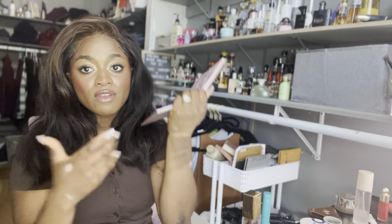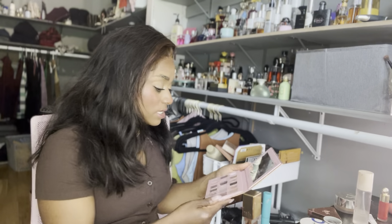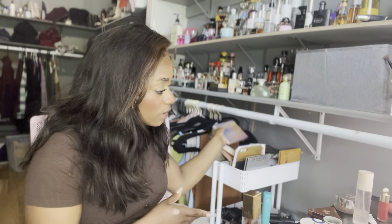The most important thing for me when I use a palette is it needs to show up on my skin. And I don't want to have to only use certain colors in the palette, because then I feel like it's a waste of my time. But this is also really good.